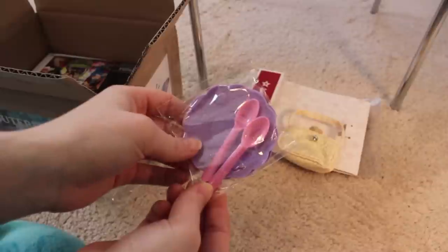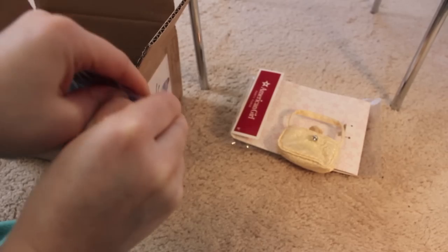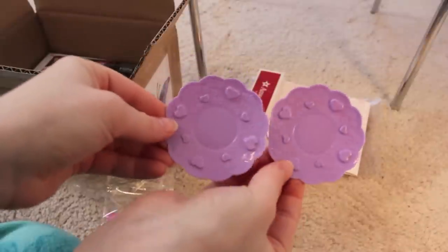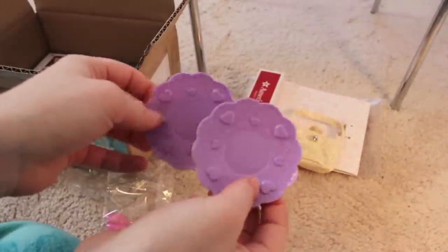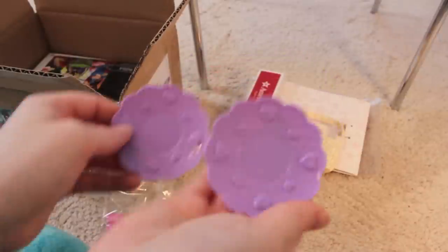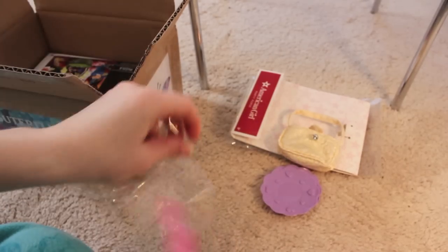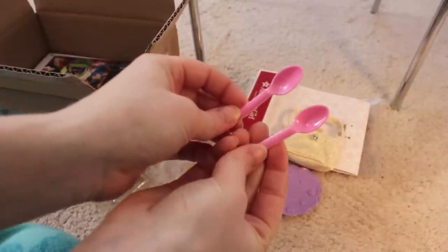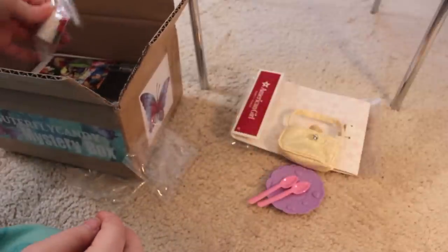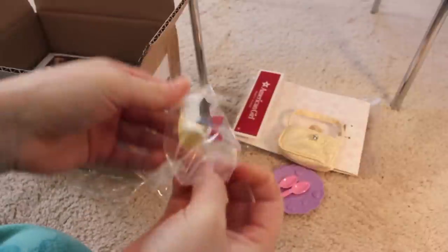So here's a pretty purple doll-sized plate and two pink spoons. You can never, actually there's two plates, perfect, so friends can dine together. You can never have enough doll dishes, and these are perfect for Valentine's Day with the hearts. And then there's the two pink spoons. And you can never have enough doll food to go with those doll plates.